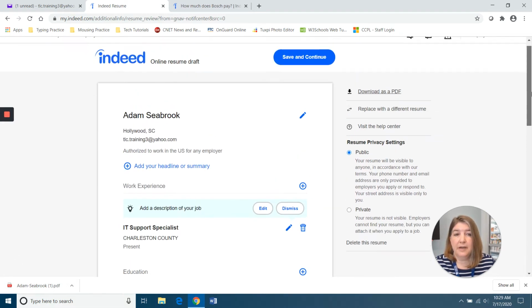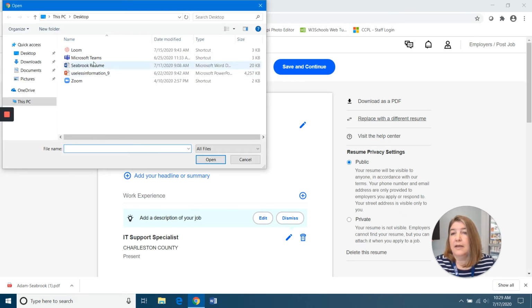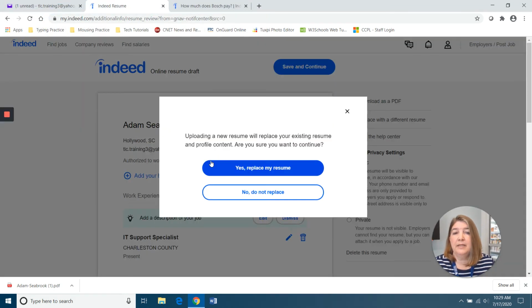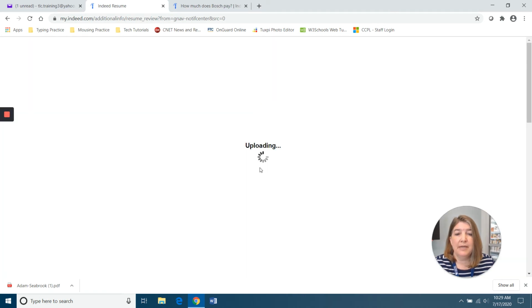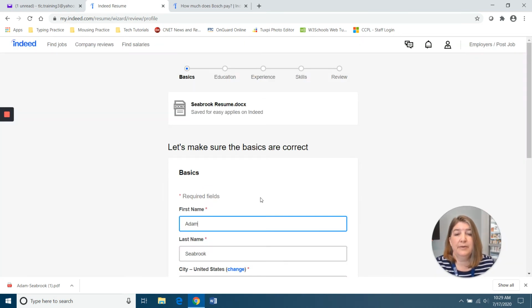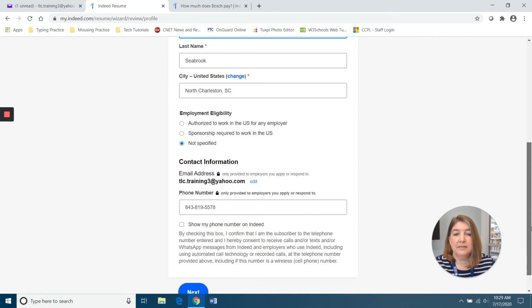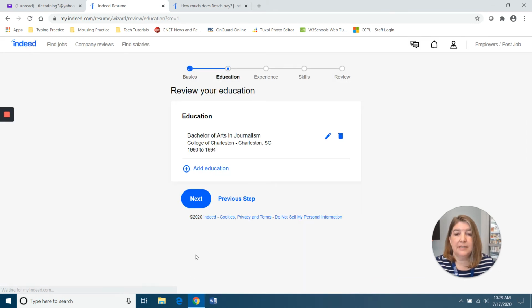And there we go. I can also, since I do have a resume, replace it. And here it is on my desktop, where I've saved the Seabrook resume, is what it's called. I'll select it and click open. Yes, replace my resume. We pre-filled your editable online resume. Let's review it very quickly here. I'll clear out my downloads there. And yes, I have to review it.